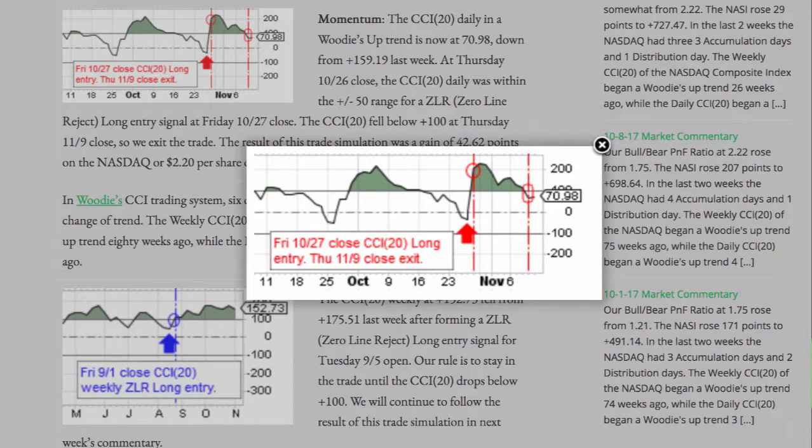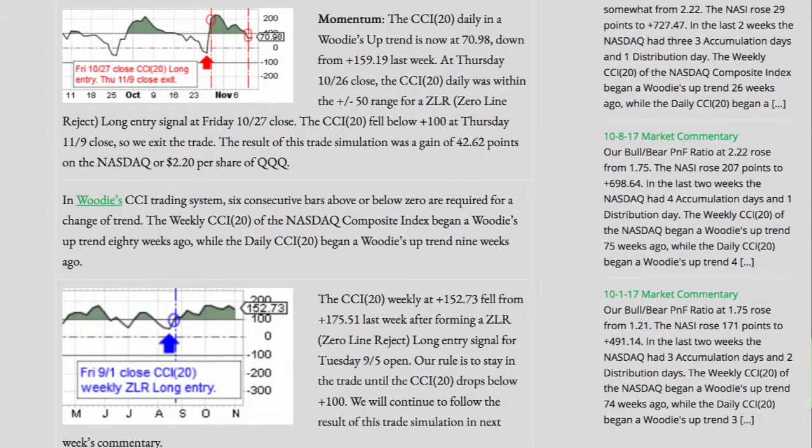Momentum. The CCI 20 daily in a Woody's uptrend is now at 70.98, down from a positive 159.19 last week. At Thursday 10/26 close, the CCI 20 daily was within the plus or minus 50 range for a valid zero-line reject long entry signal at Friday 10/27 close. The CCI 20 fell below plus 100 at Thursday 11/9 close, so we exit the trade. The result of this trade simulation was a gain of 42.62 points on the Nasdaq, or $2.20 per share of QQQ.